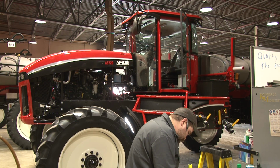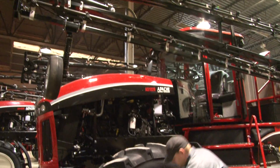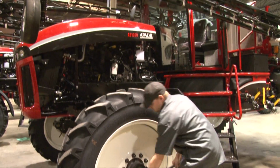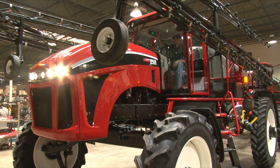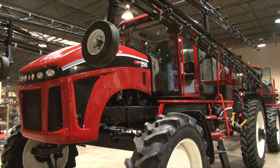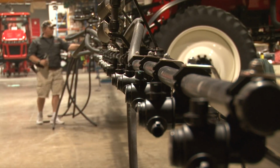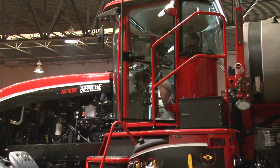The quality control personnel go through an extensive checklist. This list includes checking bolts for proper torque, fluid levels, and all electronic component operations. We also pressurize the wet system with antifreeze, check for leaks, and make sure the precision equipment is operating properly.